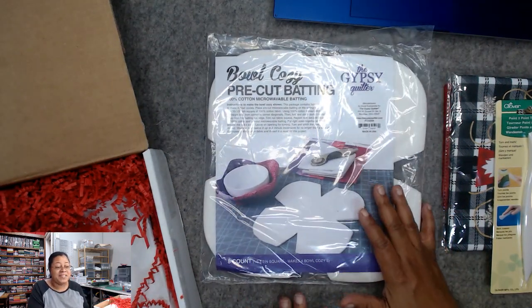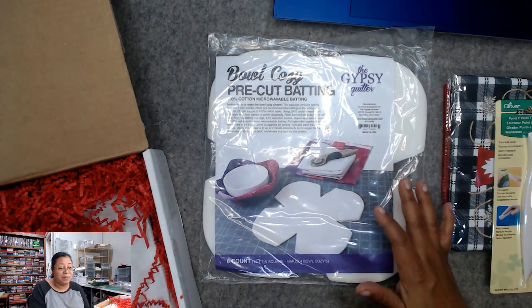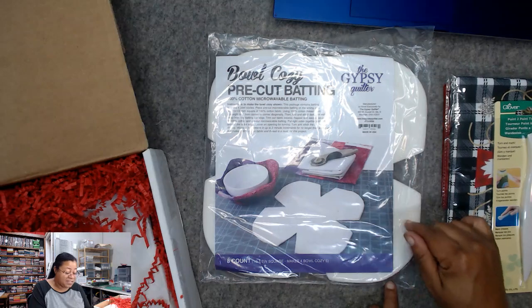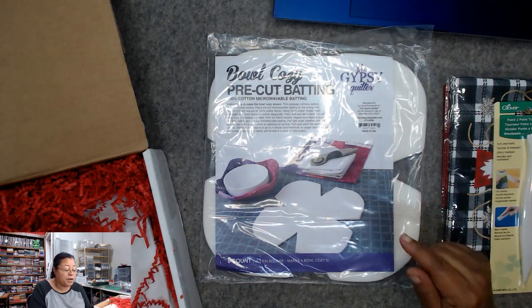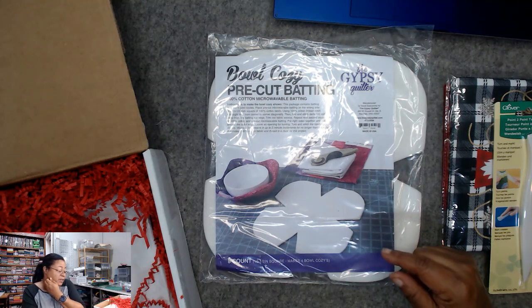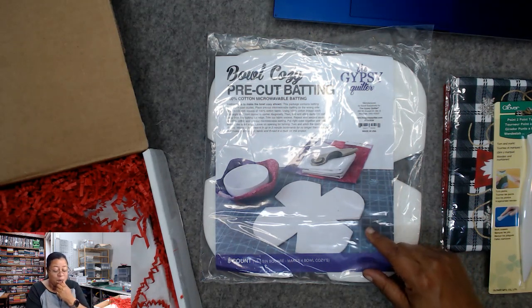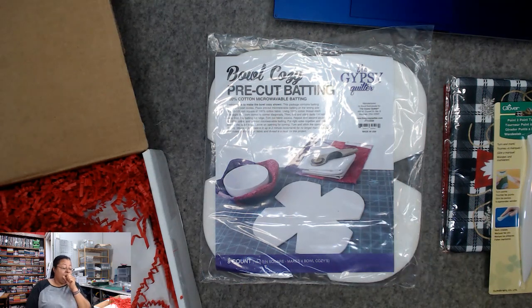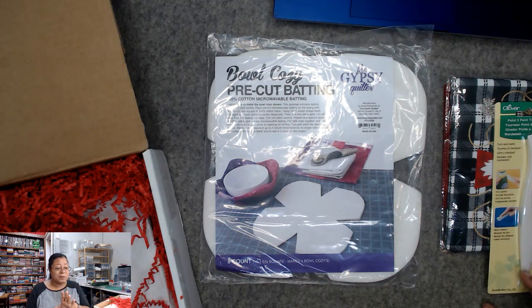I'm actually happy to see this because I've got some fabric cut out right now to make bowl cozies, and I have some of these already that I bought, and really wishing that I had bought two, and it was going to be a little expensive to go back and buy another pack. So actually quite happy to see this. That's less batting that I have to cut because I'm definitely making bowl cozies.